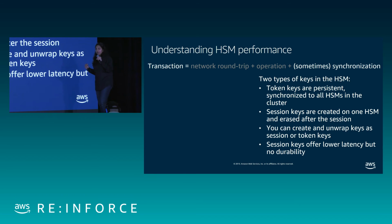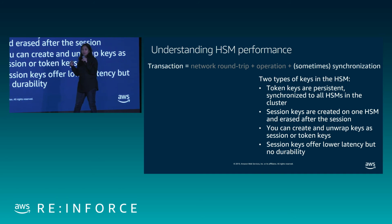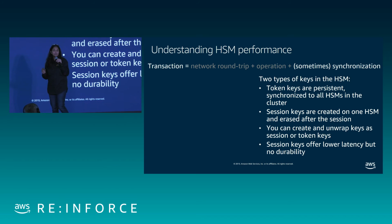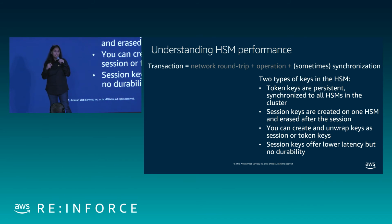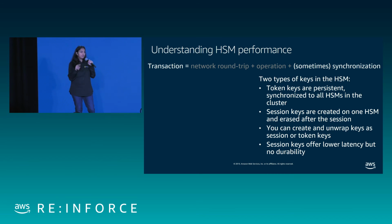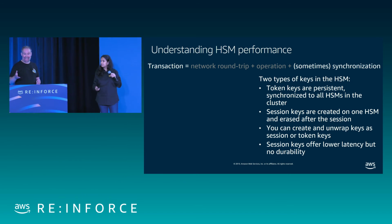So wherever you can use session keys, use session keys. You will have better utilization of your HSMs and faster throughput. The only thing you have to be careful about is managing your retries well. For whatever reason, if your connection to your HSM snaps in the middle of an operation, the session keys are cleaned up. So if the operation fails, you have to watch for it, and then go back and retry.